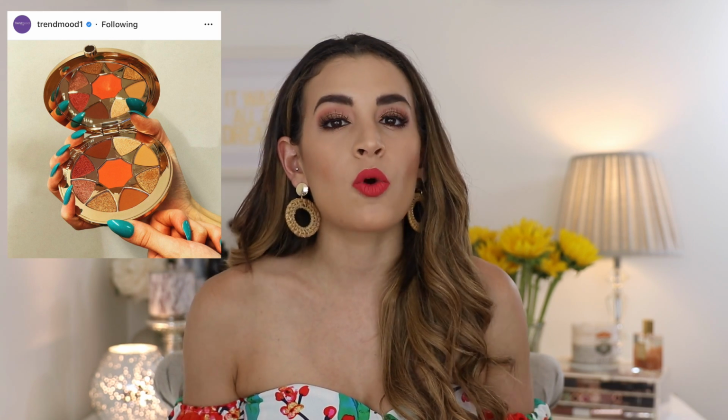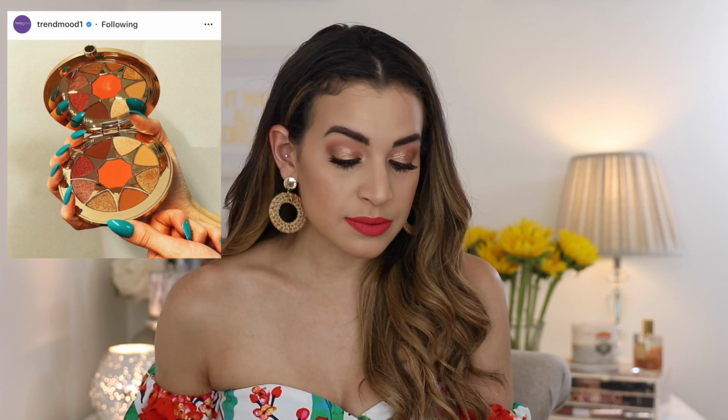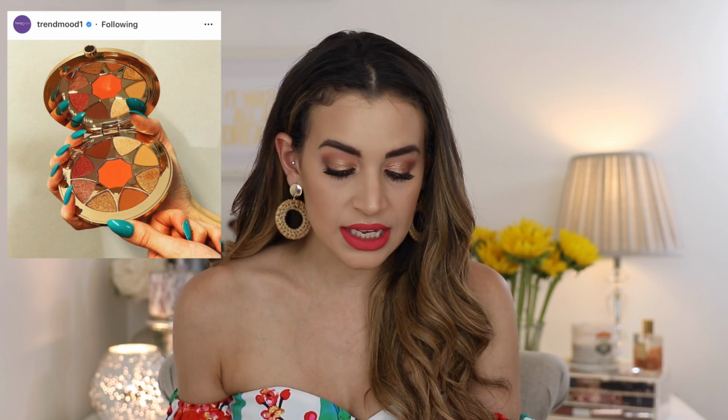And I really like this. A lot of the peach themed palettes I do have are more orange, like the Urban Decay Naked Heat, things that are more burnt orange, more fall colors, but I really want something that's softer, and I think this is super pretty. This palette definitely caught my attention for sure, especially because of the layout and the shades.